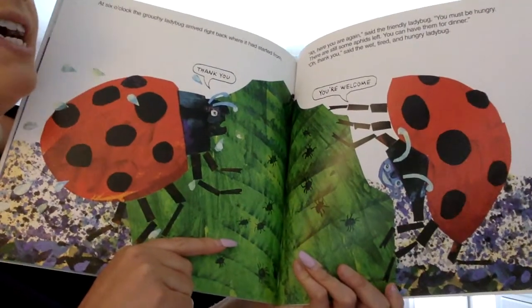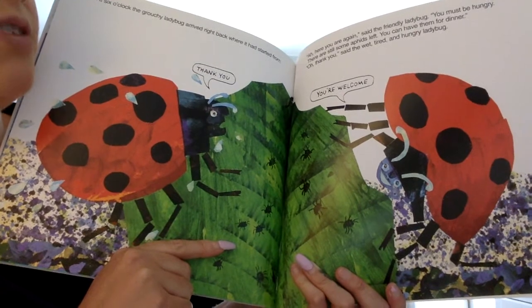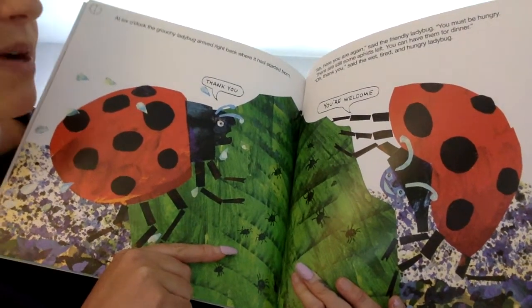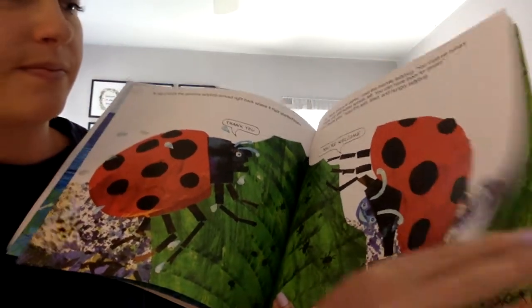"Ah, here you are again," said the friendly ladybug. "You must be hungry. There are still some aphids left. You can have them for dinner." "Oh, thank you," said the wet, tired, and hungry ladybug. "Thank you." "You're welcome."